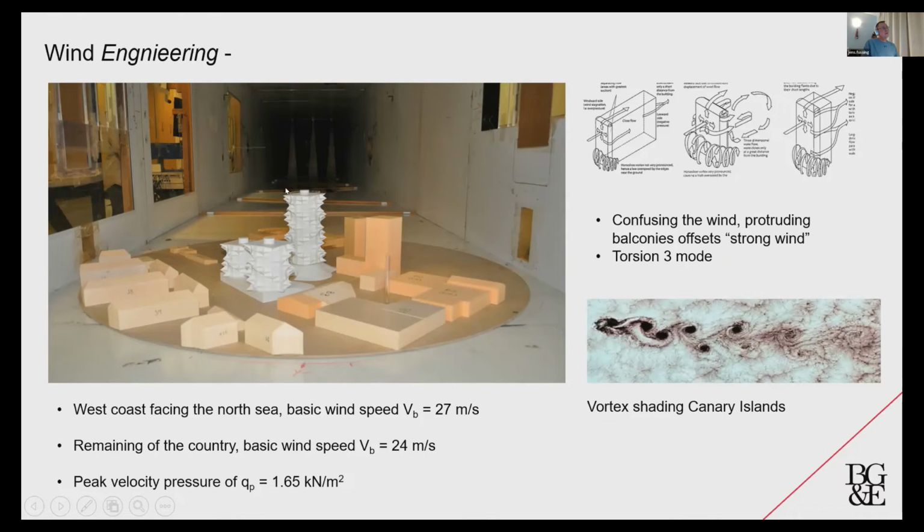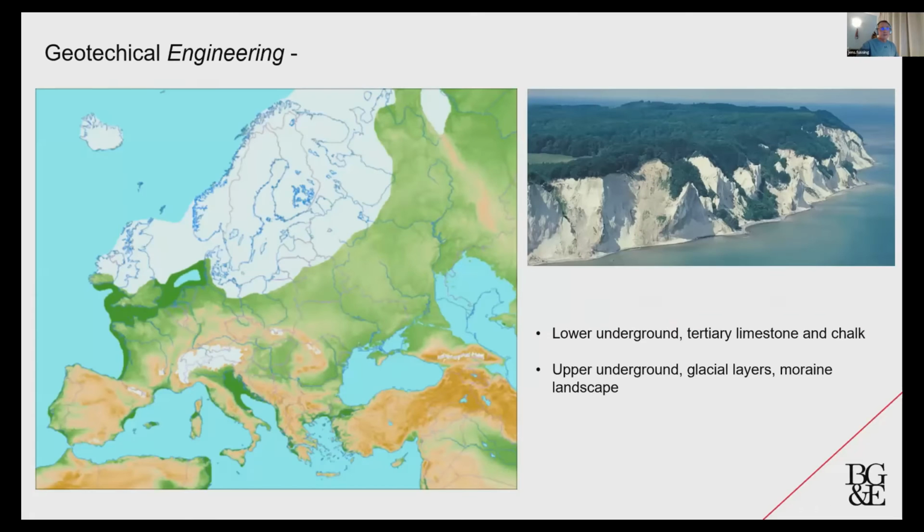If this had been a nice, clean, round building, the wind loads would have been bigger than what we have here, of course with the same area. So that was one of the interesting findings from the project, that the geometry actually helped. And here are some illustrations of what the vortex shedding looks like from way up in the sky.